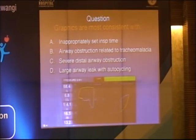Okay, so the question for you is, is this most consistent with inappropriate set inspiratory time, obstruction related to tracheomalacia, severe distal airway obstruction, or large airway leak with autocycling? How many of you are going to say A? Okay, we got one. How many of you are going to say B? How many of you are going to say C? How many of you are going to say D? Okay. Wow, this is great. There's a good variation here.